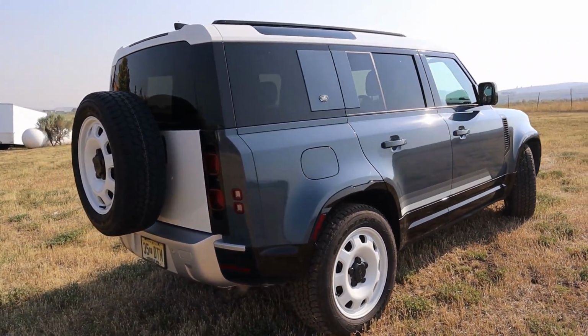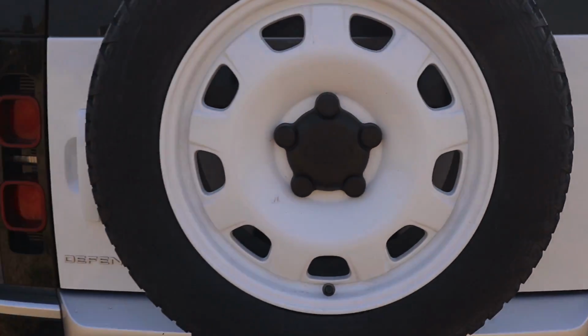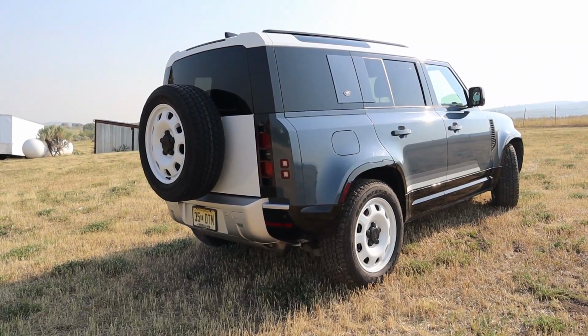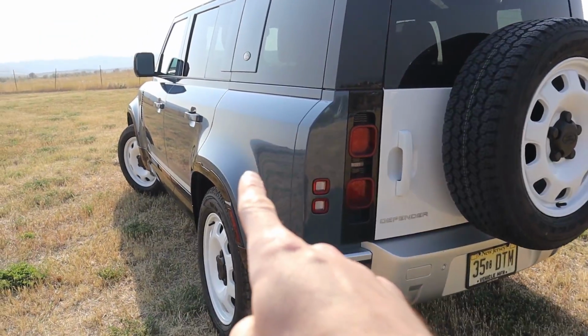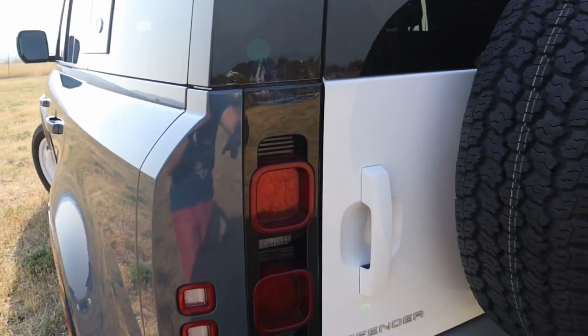And then coming across the rear end, another signature feature of the County Pack is the contrast tailgate. So you have a different color for the tailgate as opposed to the rest of the vehicle. So this one being the Tasman blue, the color combo is blue and white. If you choose any other color of the County Pack, you're actually going to get a blue door in the back. So it's going to be a little bit of a contrast.